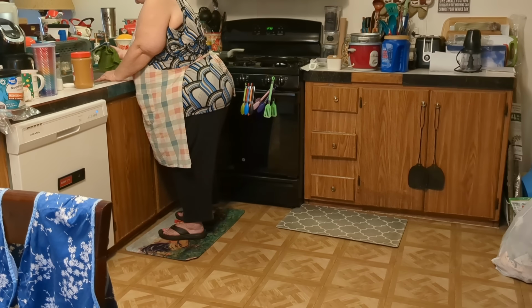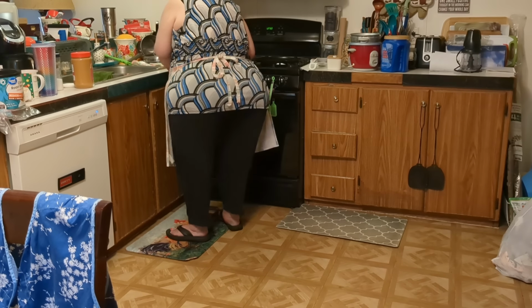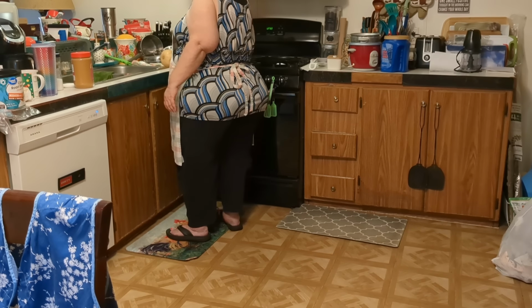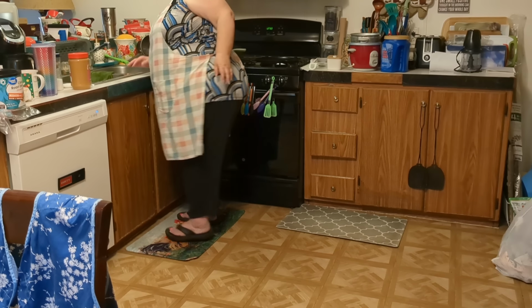Sometimes I forget to wipe underneath there, so. There we go. Everything is wiped down. Look at that, I forgot to wash the skillet. Oh, look. The next time I do dishes, I'll wash the skillet. It'll happen in a few hours. Okay.